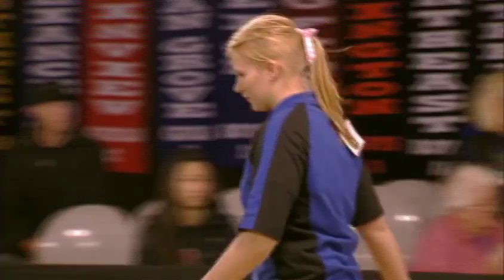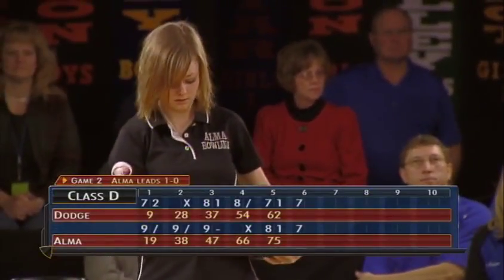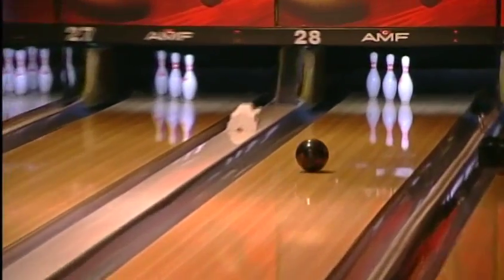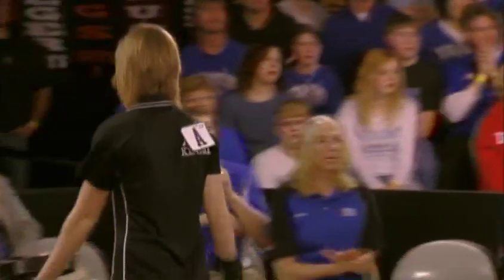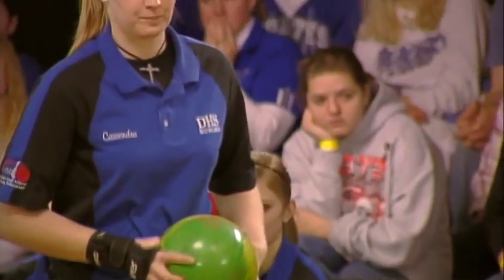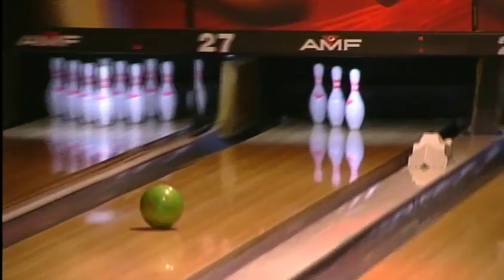But you know, the bright lights of television, it's an exciting environment. Everybody's worried about what happens on TV. Right now, I think people are just having a little trouble finding the right spot in the lane to play, and Kendra there misses the 1-2-4. So another open frame for Alma. Alma now with 3 opens here in this game.